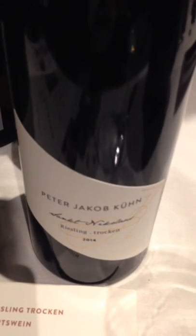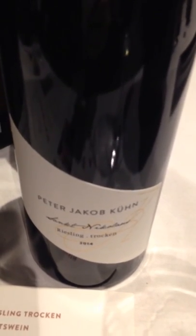Here we have the Quarzit, that is two single vineyards and one blend. And this is Östrich Dosberg, one of our Grand Crus. The vintage here changes to 2014 as the vinification is 24 months. And the same vinification is for our second Grand Cru, the St. Nicholas, which is the last wine in the range.